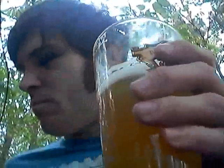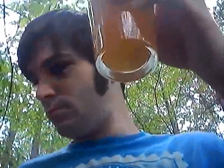Very nice beer though. This is another one of those beers I'd really enjoy during the summer. It's gonna be hard for me to finish this beer during this review, but I will, because I always do. Yep. See, there's that sediment from the bottom of the can.